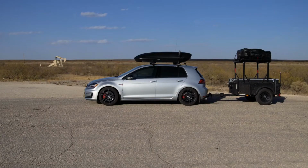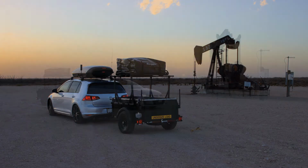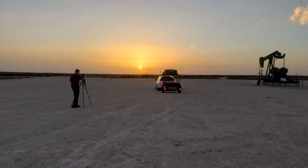And then right at sunset, we found a really good pull-off right beside a pump jack, with the sunset and everything. So I'm hoping that one comes out pretty good. That one may even be better than the White Sands pictures that I took this morning, because at White Sands there was nothing interesting in the sky, and the sun was a little harsh. I don't know, you'll find out.